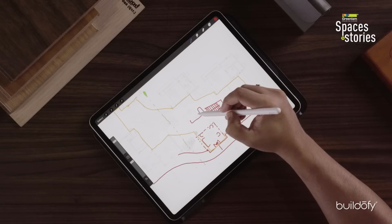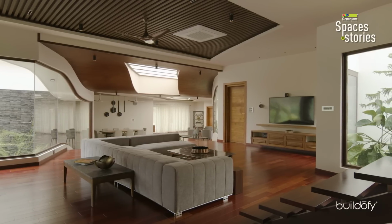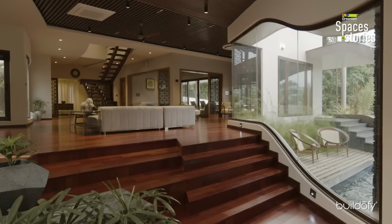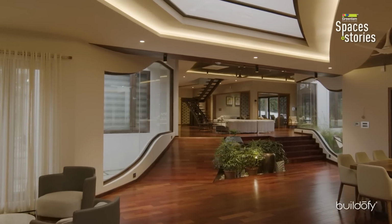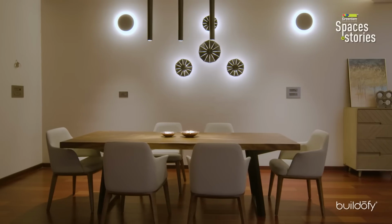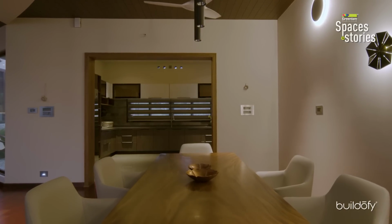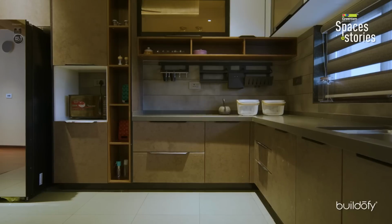The informal living also has a grey color L-shaped sofa, and here you have steps which negotiate the level difference which I was talking about earlier, and on one side of it is a ramp also. When you cross this staircase, you reach the dining space, where there is an 8-seater dining overlooking the C-shaped kitchen.